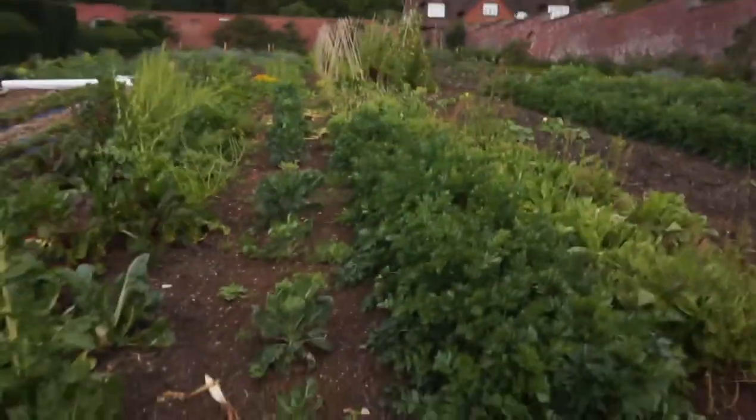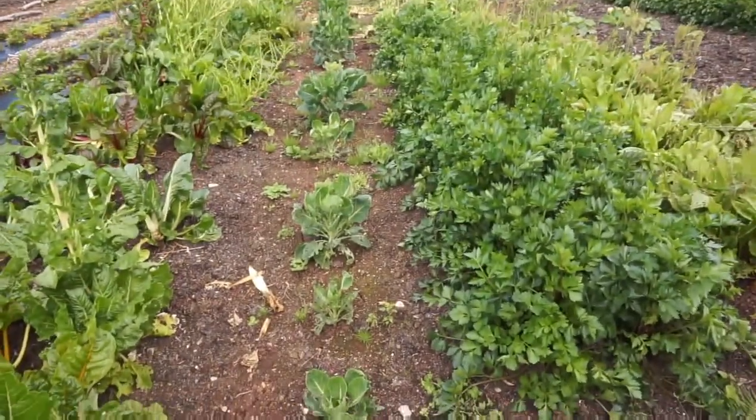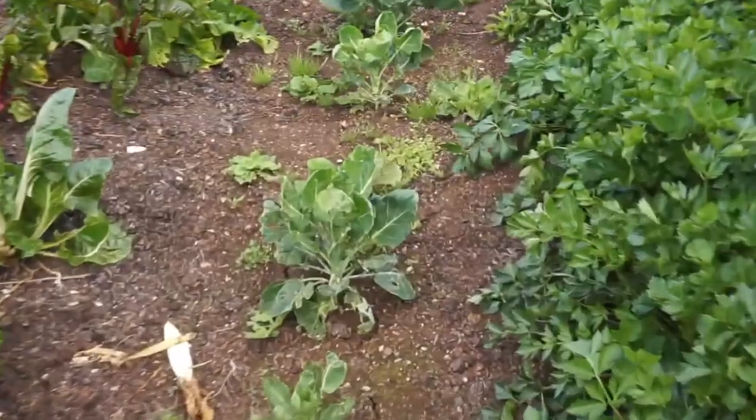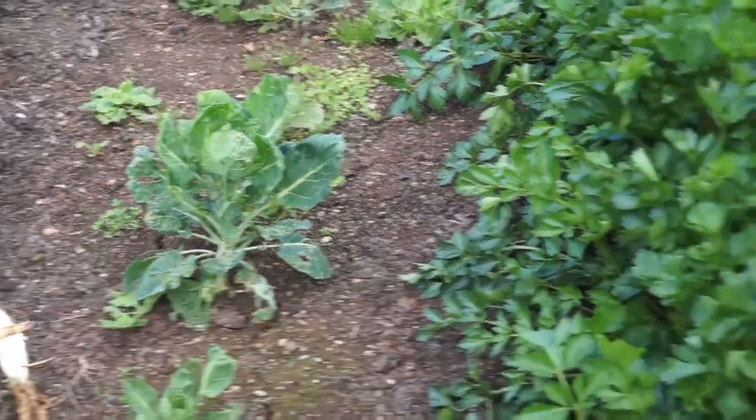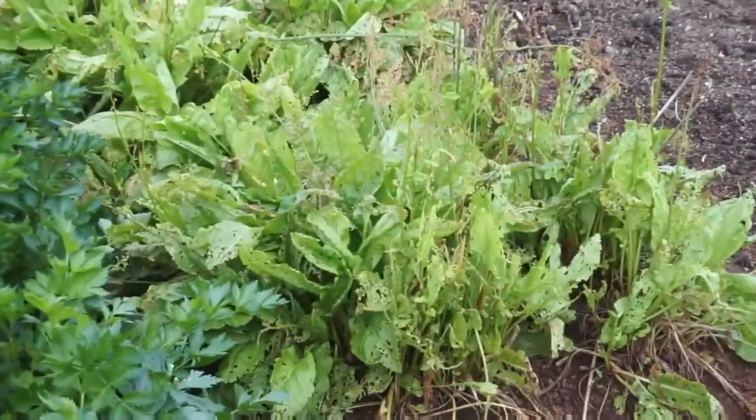Coming to the end of my little tour, I think this is an example of what I think the perfect vegetable garden is. I think it's a kitchen garden, and it's not just a vegetable garden; it's a posh vegetable garden. But it's aspirational, but it's not in any way perfect. If I show you, look, we've got weeds. We've got slug damage, we've got other forms of damage, we've got flea beetle, we've got bolting, we've got bolting over here.